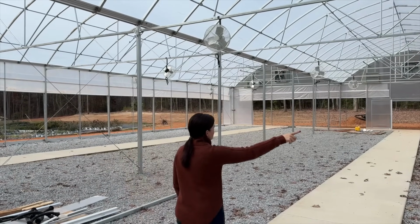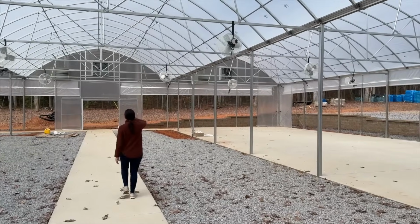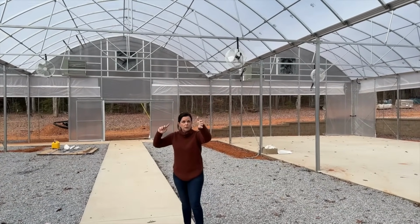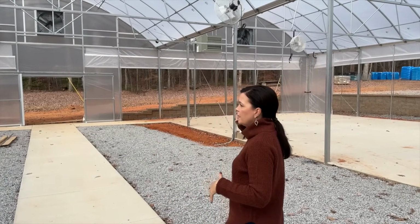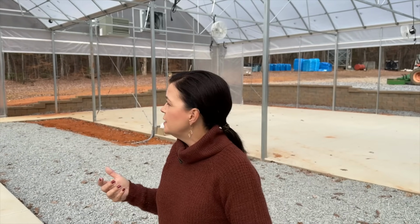Each bay has its own heater. So you can see these gray boxes up here. Those are all the heaters. And then of course there is a fan. So there's a fan on this side, and then directly behind Jerry, there's a shutter. So those are the exhaust fans. So when that thermostat kicks on and we're trying to keep it at a certain degree, those will kick on first and move hot air out, and then if it still needs to cool down some more, then that's when the sides will raise up.